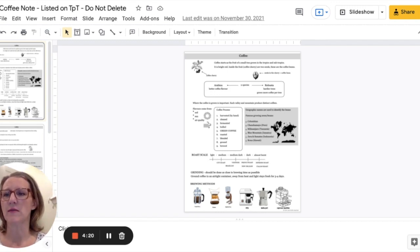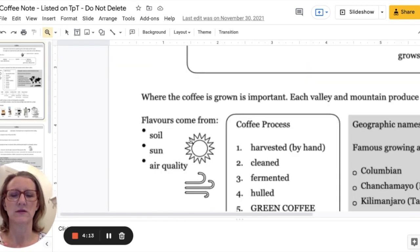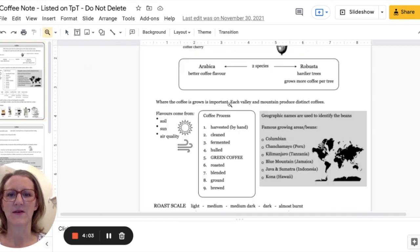So here is a note, and I'm going to zoom in on it because it's a little small. Maybe one more zoom here. That's too much. Oh, now I can't zoom. Here we go. So, coffee.